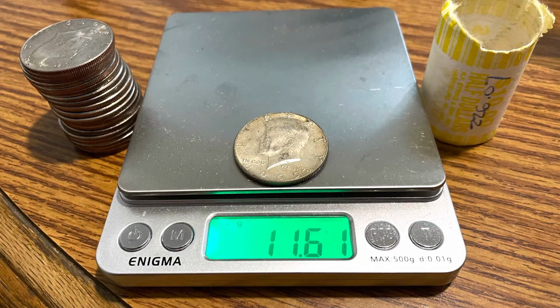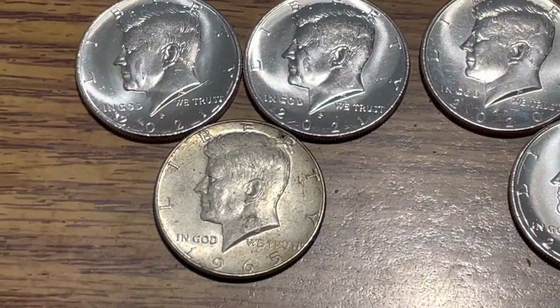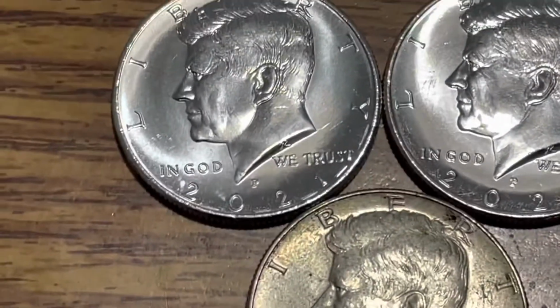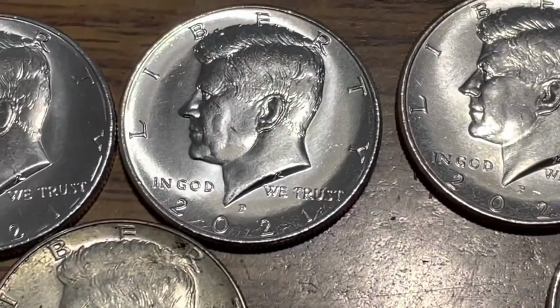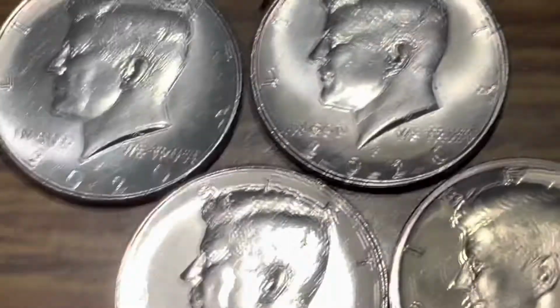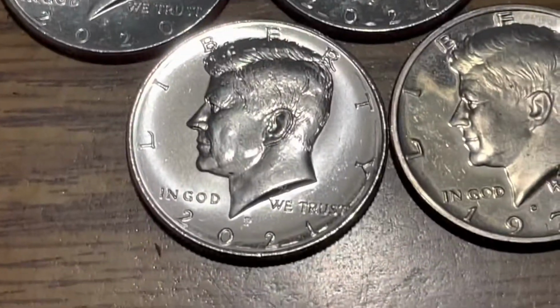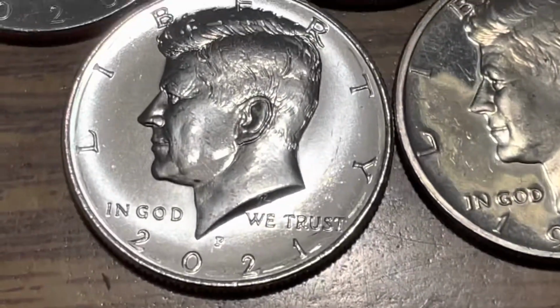Here's a lone 40%er that I pulled. It was in one of the heavies, and it weighed in at 1161. In addition to the lone 40%er, I pulled a half a dozen 2020s and 2021s that I'll probably keep. I'm going to give them a good look over and decide whether I'll keep them or not.